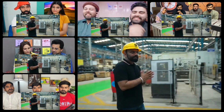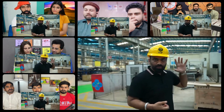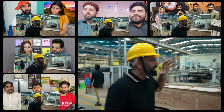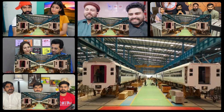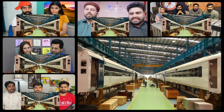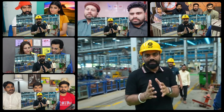Guys, we have seen welding normally done by hand, but now we are going to see how robots weld, because machinery is everywhere and we're going to see how robots are assisting in the welding. I would say high precision welding, because these trains are very high in terms of the quality and the precision, and robots are definitely a big help there.